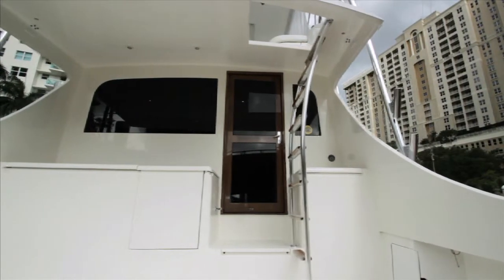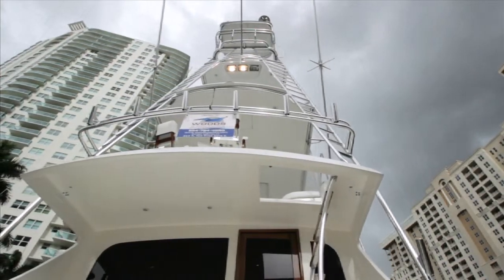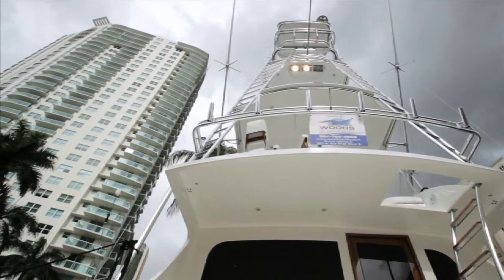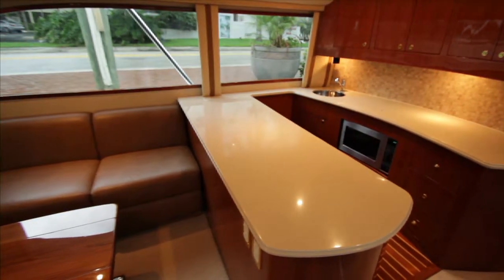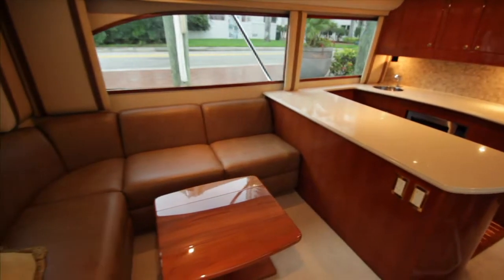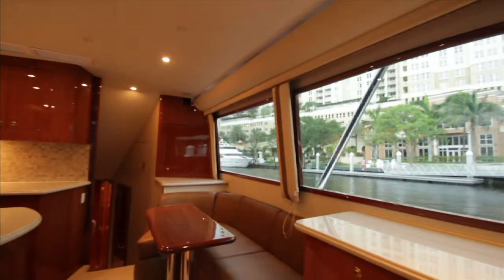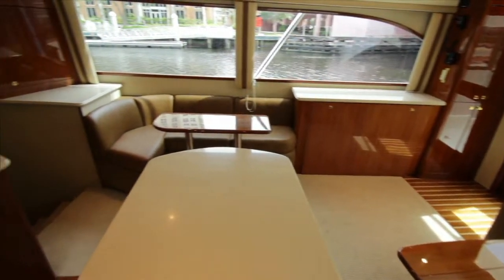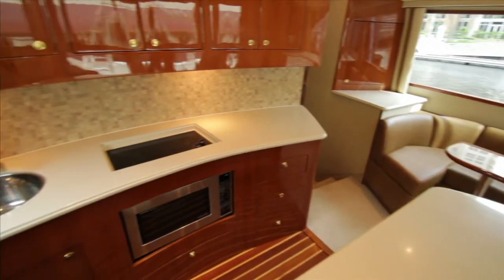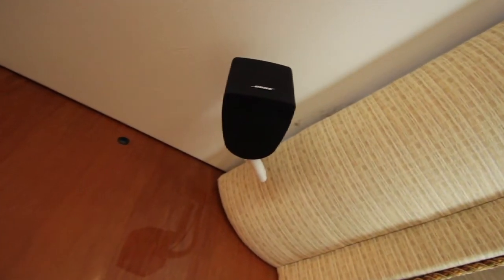Starting from the cockpit with a host of fishing amenities, then enter the main salon where you will find a most inviting arrangement, accented by cherry wood and a practical seating arrangement. Including open galley with settee across. The audio-visual package is top-notch, including a Bose surround sound system.